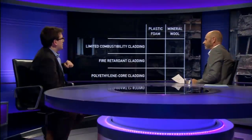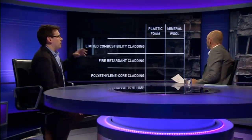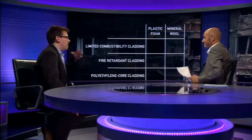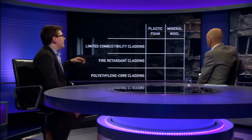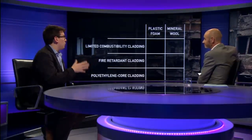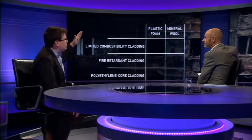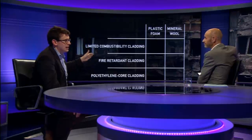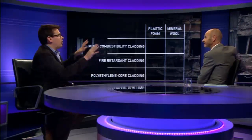And what are these tests showing? So we have a grid that will help sort of explain what these tests are. So down the left-hand side, those are types of cladding that they're testing. So they're going to test what they call limited combustibility cladding. That's basically the most fireproof stuff. Then fire retardant cladding, which is slightly less fireproof. Then finally, polyethylene core cladding. That is aluminium around a plastic core, like it was used at Grenfell, which is quite combustible. They're going to do these big tests with them installed alongside plastic foam for one test and mineral wool. This is the insulation. Exactly. So they'll get different combinations.